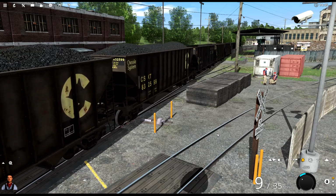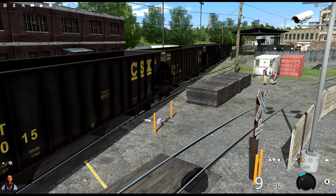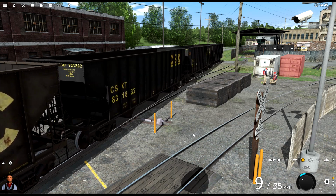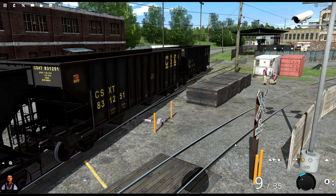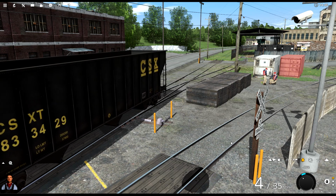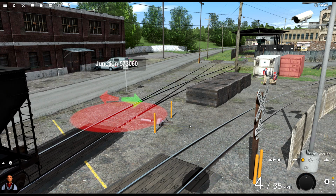Okay. There's the full ones, and then here are the five empties. I was watching some HO model railroaders do operations. That looks like a lot of fun. This is a lot of fun here. But to do it on an actual model railroad, that's got to be a lot of fun. Those guys doing it look like they're having a lot of fun.